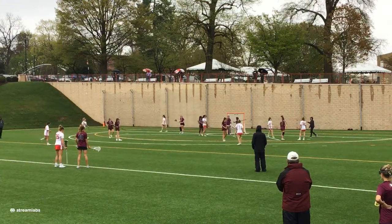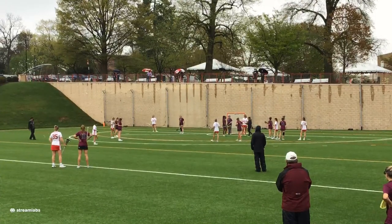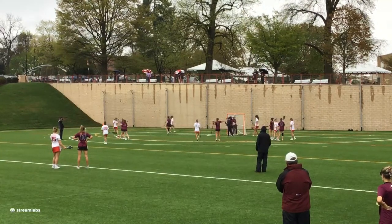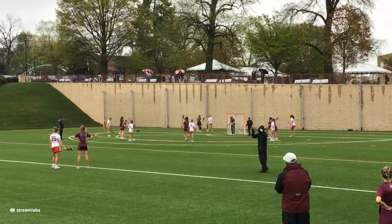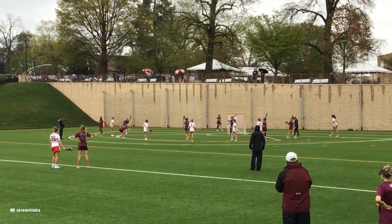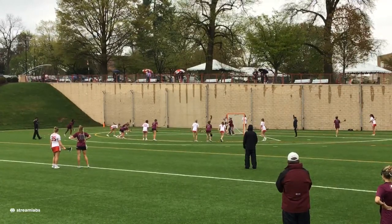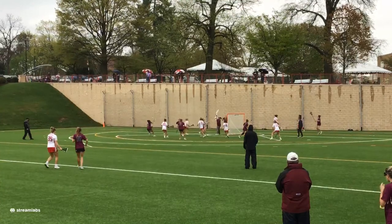Yes, Grayson! Seems like we have a call. Here we go, Ariel! Grayson will have an 8-meter shot from the first hash. She shoots and is saved by the Severn goalie.